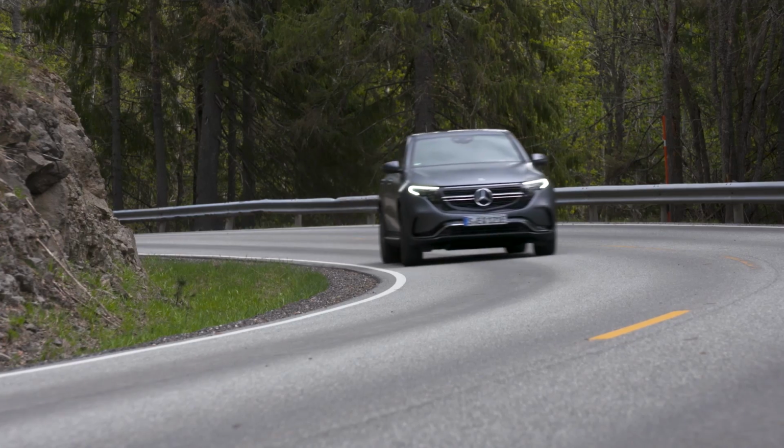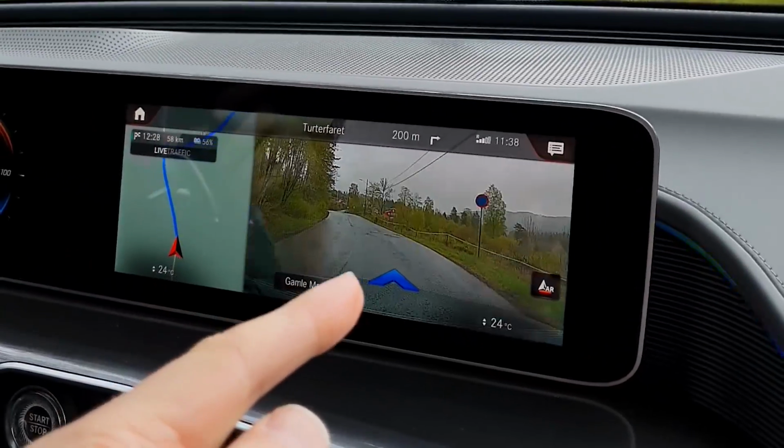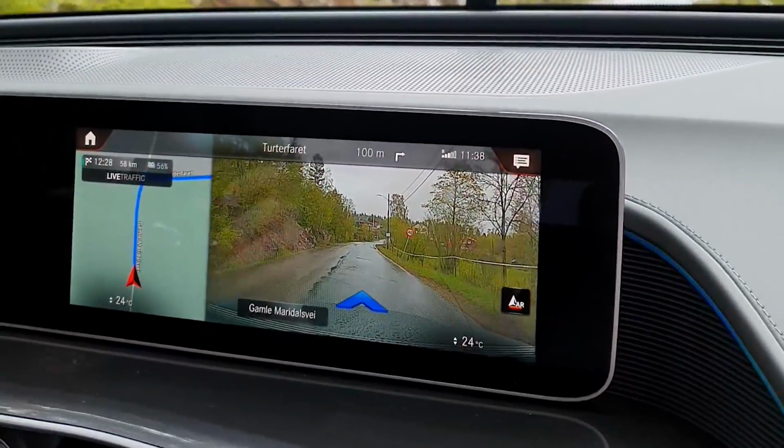So this is how the augmented reality Sat-Nav works. As you can see, we're approaching a turn, so it flipped over to a forward-facing camera. The arrow is telling me to go straight on. Look, that's the road ahead. You can see it on the Sat-Nav screen.